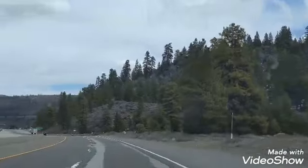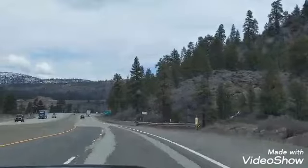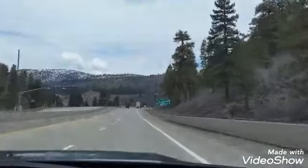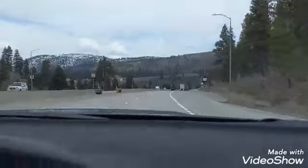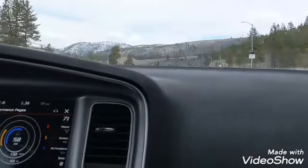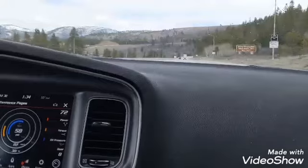Nice day in paradise. Not many people on the road. Not that we have bumper-to-bumper traffic by any means, but we do get a lot of visitors up here, and they've been asked to stay away. Imagine that. Okay, let me see if I can. From a passenger perspective, this is okay.